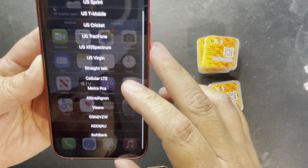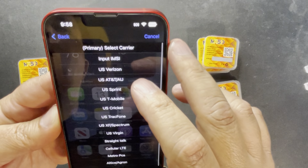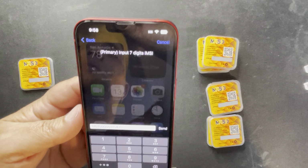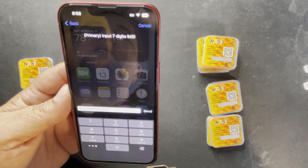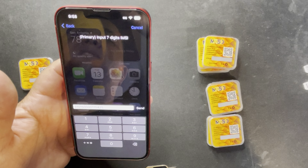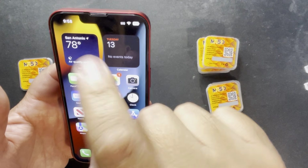If you don't see your carrier or your iPhone's original carrier here, it's really easy. You just go to input IMSI, and it's going to ask you for the 7-digit number that you can locate on my website. There is a US IMSI number list. You can go to my website and locate your 7-digit carrier number from there.